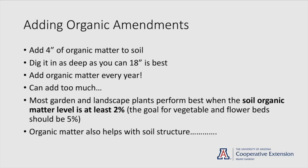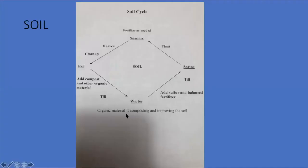So my next bullet point is that most garden and landscape plants perform best when the soil organic matter level is at least 2%. And you know, we have 0 to 2% here, but the goal for vegetable and flower beds should be around 5%. So no matter what, we're going to have to add soil organic matter to our soils. And then the organic matter also helps with soil structure, and we'll talk a little bit more about that in the next couple of slides.